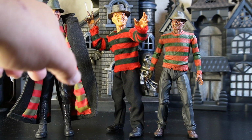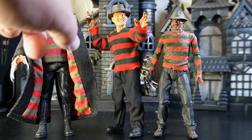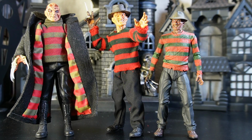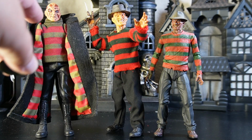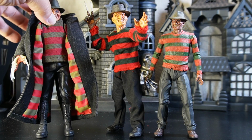This would also be the one that would jump out of the lake against Jason. When he was fighting Jason and they decided to do a throwback, they showed him jump out of the lake and he looked different. He had pointed ears and everything else. You could see, if I take the hat off, he is different looking. So he's very evil. That's the way he was originally planned out, I guess, from Wes Craven.